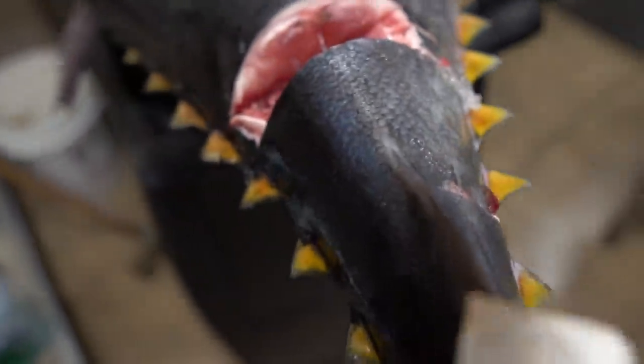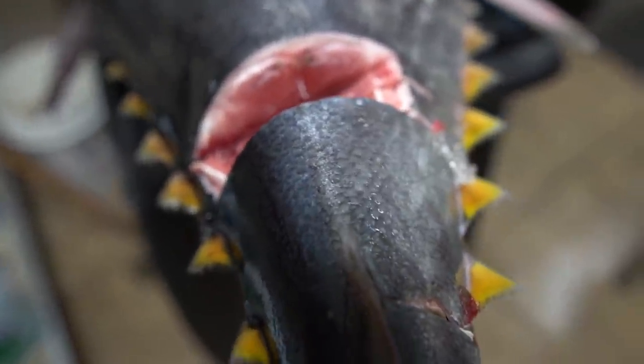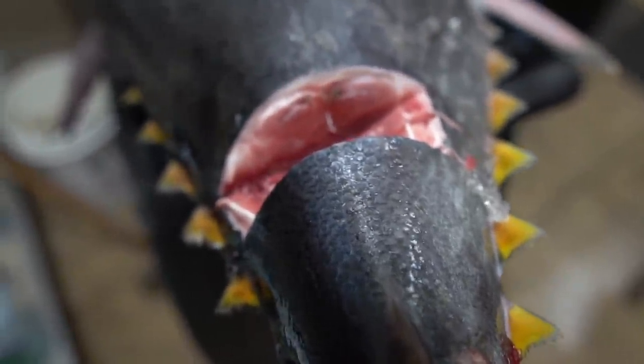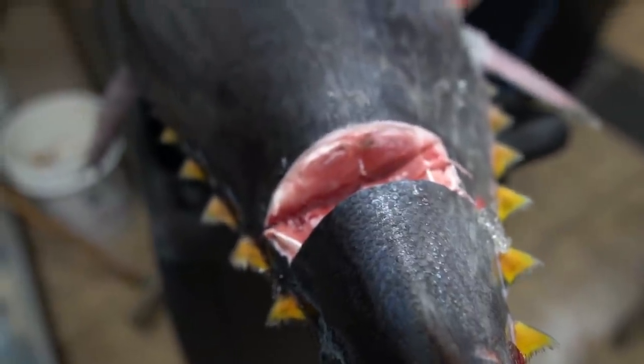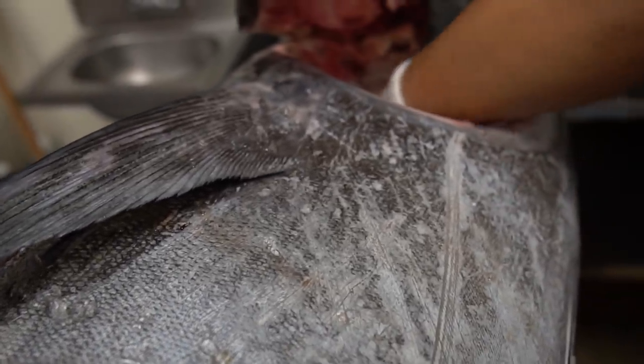Some of you are wondering why there's a piece missing out of here. They take a section out of here and compare it against a whiteboard, and then they grade the tuna. And they also go with a plug. Usually somewhere here there's a hole, and they take the section of that to also see what the quality of the tuna is. I don't see it right now, but it should be right down here somewhere in the center, and that's also to see how the makeup of the meat is, how fatty it is, and then they grade it.